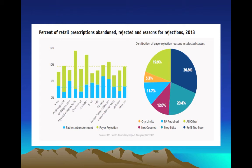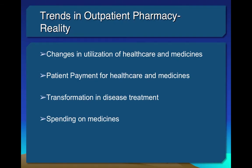And so a lot of times patients may just decide not to get the medication filled, or even though it's filled, never to pick it up, which is called patient abandonment. And so us on the community pharmacy level are constantly dealing with how do we deal with adherence issues.